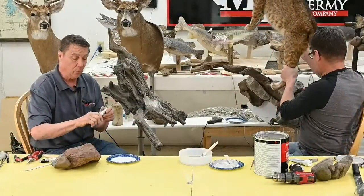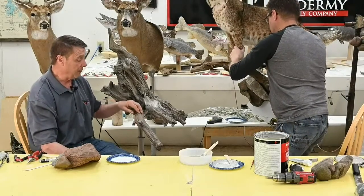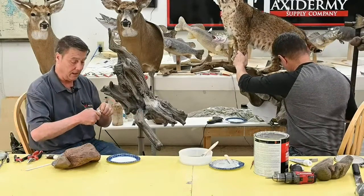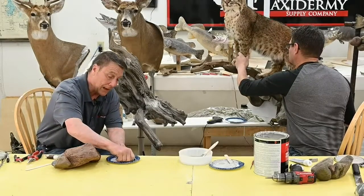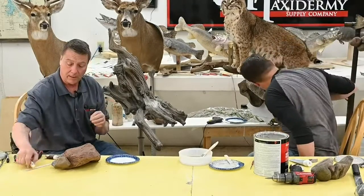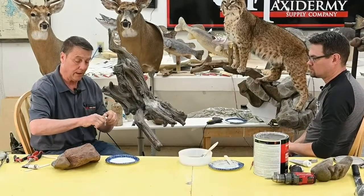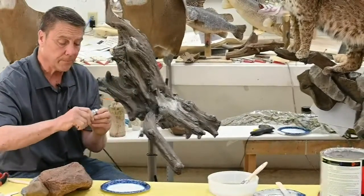This is just Winsor Newton oil paints, and my branches are basically kind of a dark gray, but they have a brown cast to them. So I'm going to take a very small amount of black and put it up on the rim of my paper plate. And I'm going to take a little bit of brown, I think it's burnt umber, and put it up on the rim of my paper plate next to the black here.